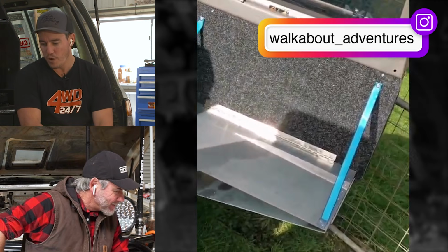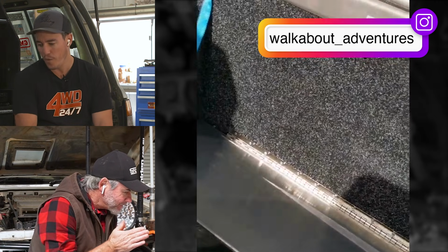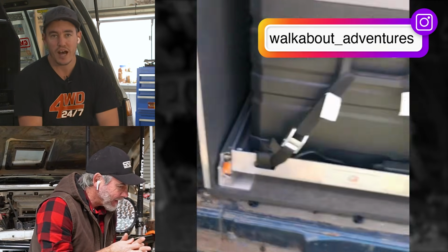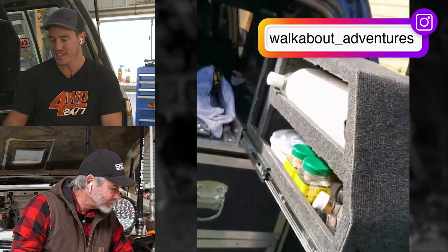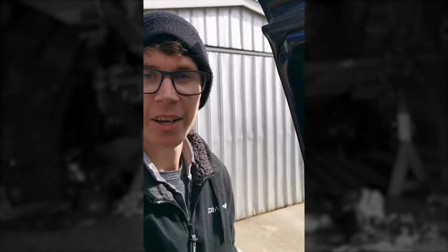This one here is from Troy. Now, he's got some really cool little DIY mods. Look at the drawers he's done. Drop-down little table. And check this out. A slide-out pantry, mate. Check this video. It's really cool. G'day, guys. Heard you were looking for DIY projects. Here we go. Let's get started.